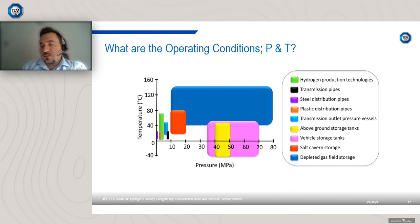While the thermodynamic properties of pure hydrogen are very well established in the literature, the published data for hydrogen gas mixtures, particularly related to geological formations and even the transportation network, have not been very well covered in the full range of, for example, different gases and also different PT operating conditions of interest that we would face at industrial scale. But here in this slide, you can see the pressure and temperature ranges for different hydrogen-based economy systems, including vehicle storage tanks, surface storage tanks, transportation pipelines, and hydrogen production technologies.